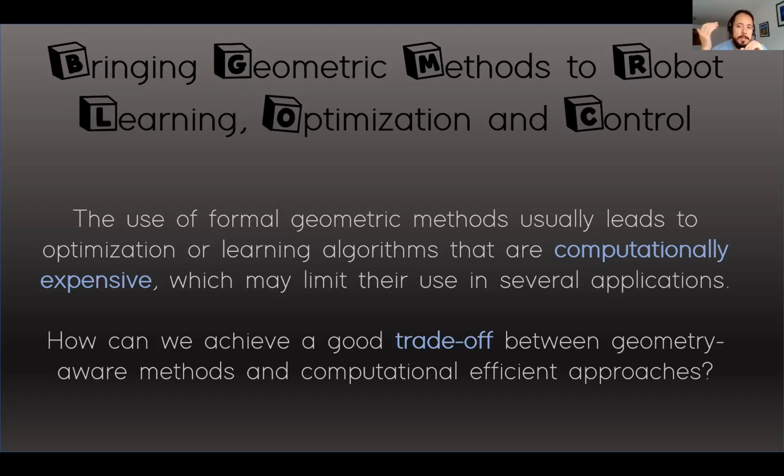I think that Bruno has a lot of experience using dual quaternions in different kinds of applications, even in collaborative manipulation. I would like to ask you, how do you think we can achieve a good trade-off between the computational cost that these geometric methods might bring, and how can we try to convince people that it's imperative to bring this geometry awareness into their methods?